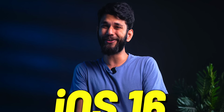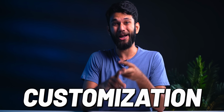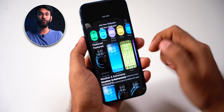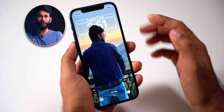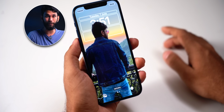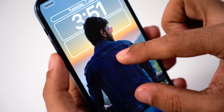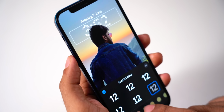So the first major upgrade was iOS 16, and I heard 2 words loud and clear: personalization and customization. So Apple will now let you customize your entire lock screen. In fact, see here, we have iOS 16 on this iPhone 12. So you can now select a portrait photo like this Manu's photo, and you can set it as lock screen wallpaper. Plus, since this is a portrait photo, the subject and the background are separate, so you can see the watch goes behind Manu or the subject.